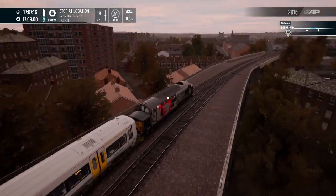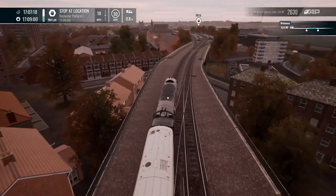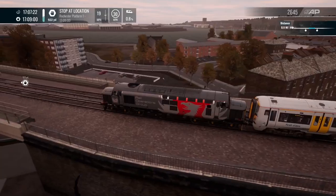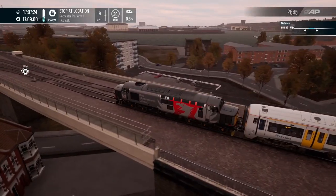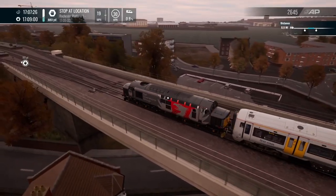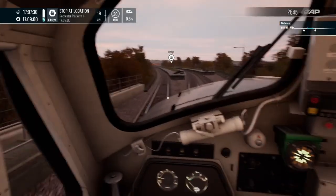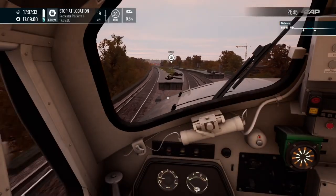25 for freight. I wonder if that's because we're on elevated track. But, yeah, I mean, look at that. Whoa! I've never noticed that river there before. Is that the River Thames? It's huge. Dang, I wonder if that is the Thames.